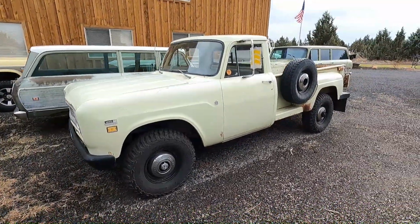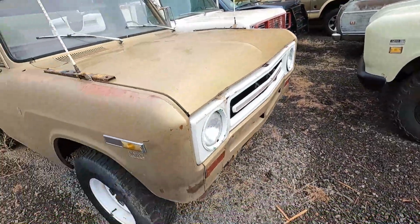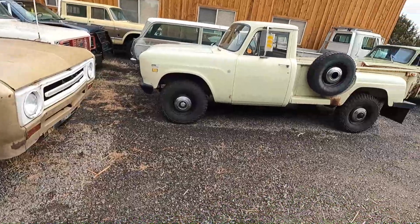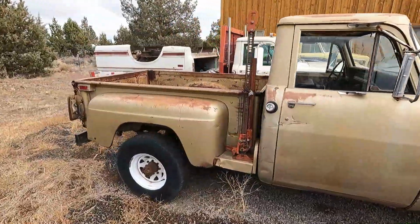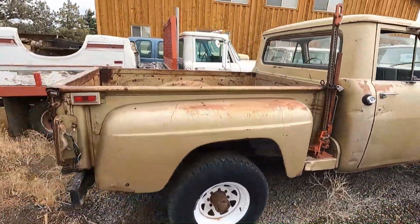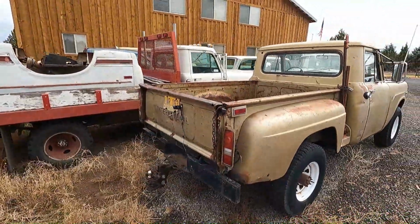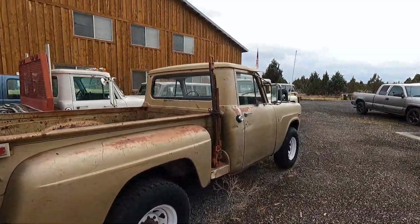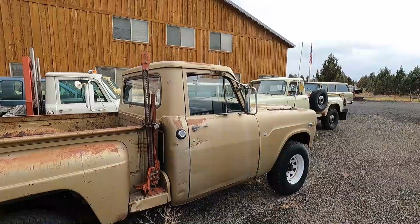What's actually even more rare is the one you're standing next to that we brought back from Ferns. That's a short bed step side 3/4 ton. That's even more rare than this one. This one's a runner driver now though. Technically it was when we got it, but now it's more than technically a runner driver. More that you can like drive it to town now.